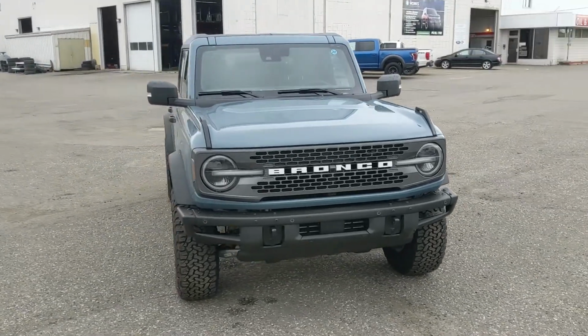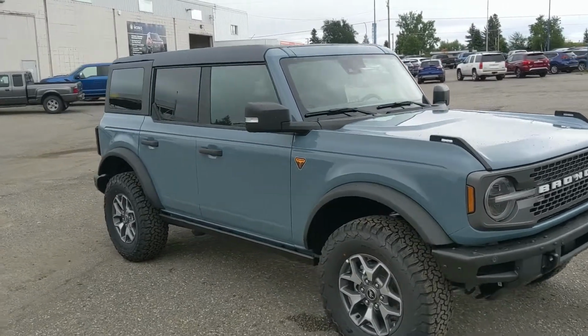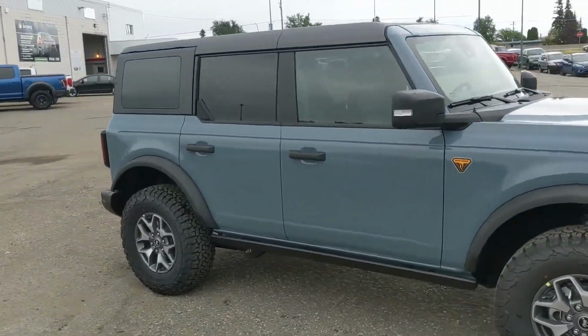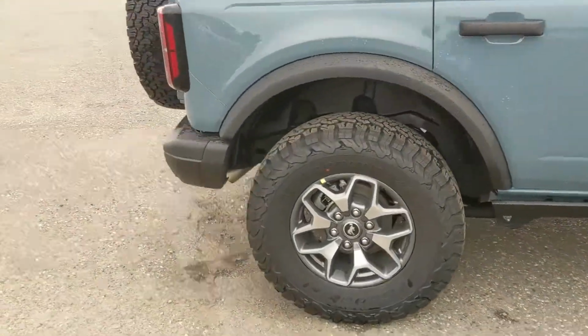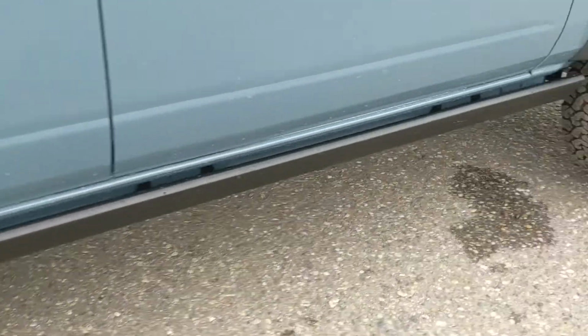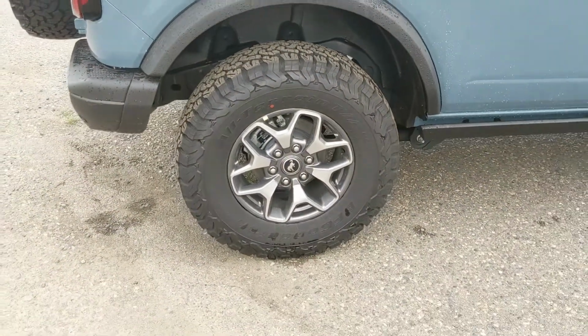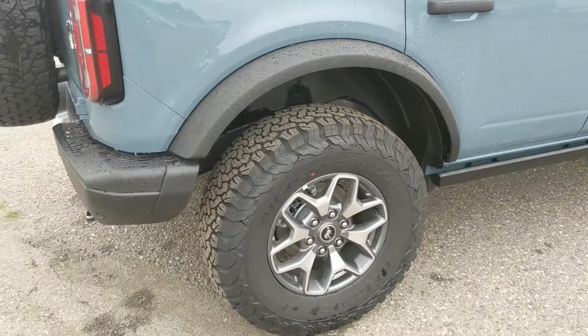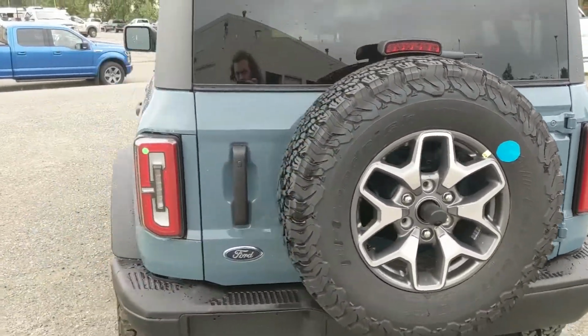Powered by a 2.7-liter V6 EcoBoost engine, the Bronco provides plenty of power for getting around. It comes with a front and rear modular steel bumper. You've got your rock sliders underneath, sitting on 33-inch BF Goodrich all-terrain tires for going off-road. And you've got your full-size spare on the back, but let's take a look inside.